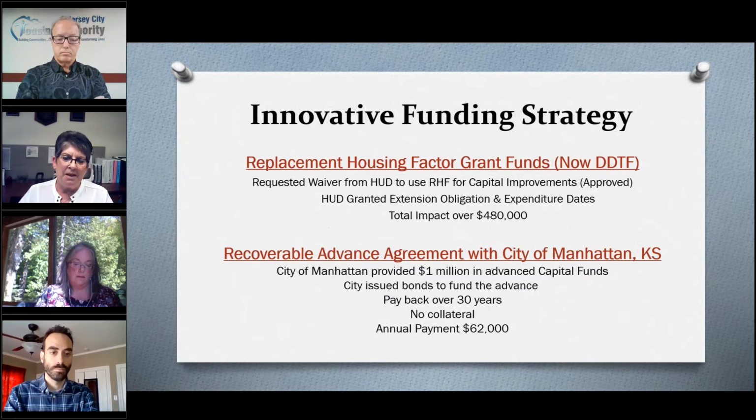Backing up a little bit, with the replacement housing factor grant funds, although they're not in place anymore, and the DDTF funds can be used for capital improvements, there may be other funds out there that your housing authority has received or can apply for, and may be able to receive some waivers. You just have to think outside of the box and look into the regulations, talk with your field office folks, talk with the folks in headquarters. They have very good information about how these funds can sometimes be used, because there may be some exceptions that you can use for those funds. So I think these last two things are very replicable, as well as the energy performance contract option.